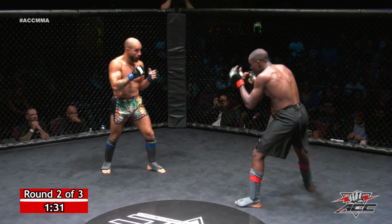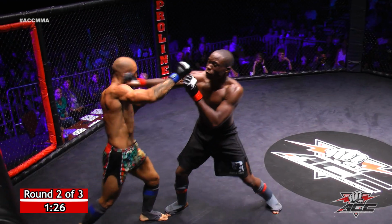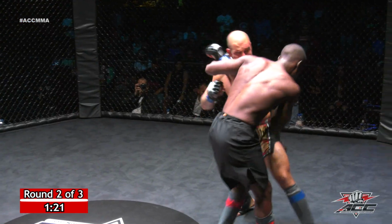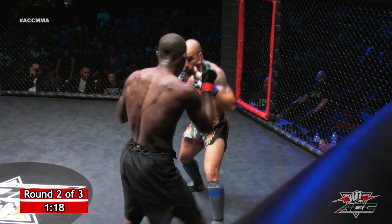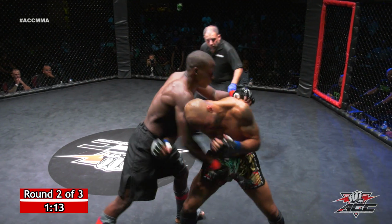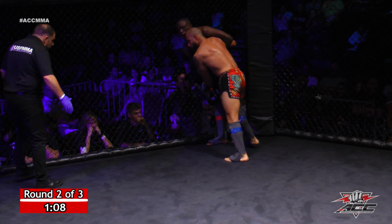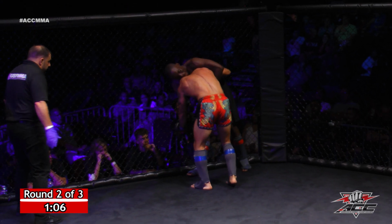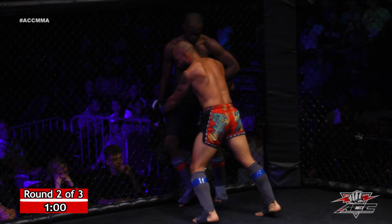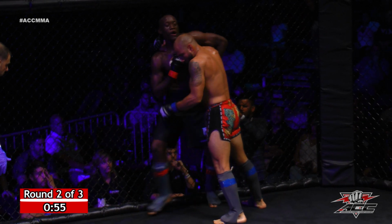Nice high kick by Nelson. Both guys working those hands. Looks like they're slowing down a little bit. You read my mind. Both fighters look to slow down a little bit here. Guttierez has Nelson pinned against the cage again. He's working those knees, and I think they're paying off for Guttierez. He's been wrecking Nelson's legs with those knees.